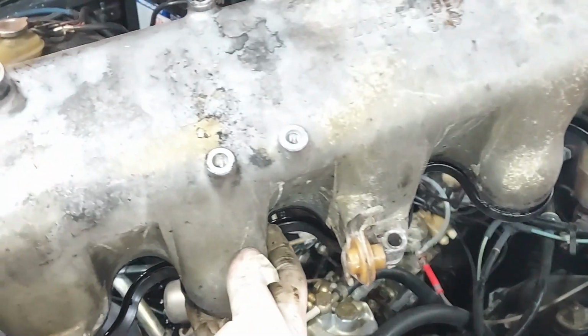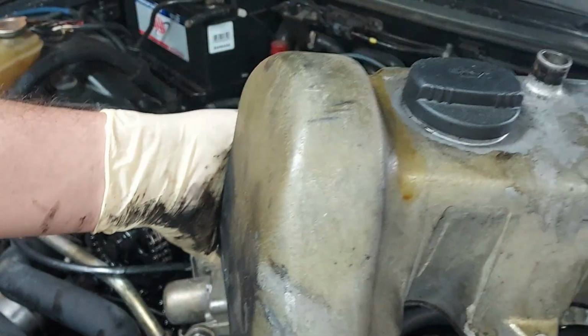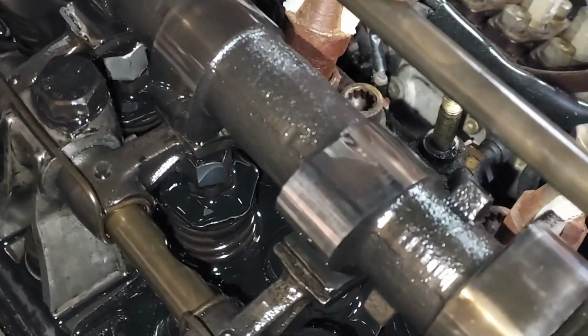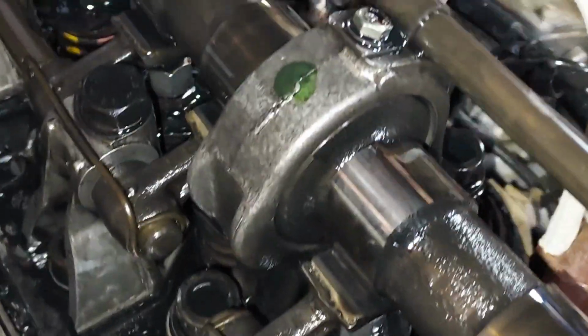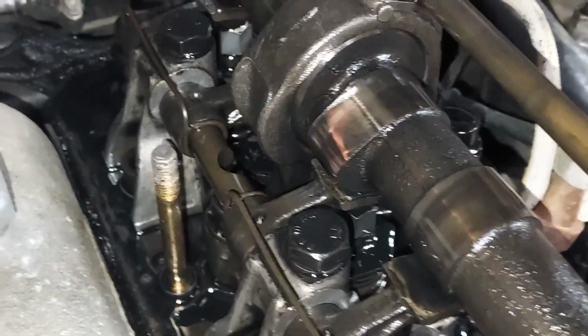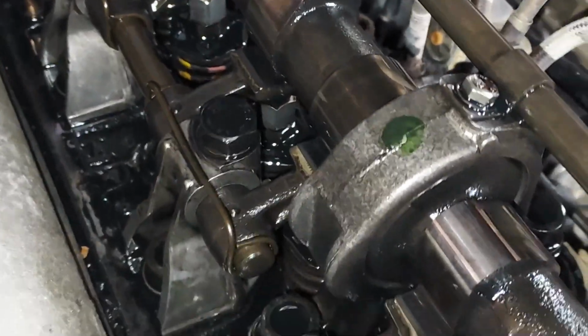All right. Yeah, look at that thing. That's filthy. See all that waxy cosmoline that's sprayed all over it? So let's get this in the parts washer. Get this thing cleaned up real nice. Oh, those cam lobes look really good. There's no excessive wear. Those look really nice. Engine looks super nice down here, just super dirty valve cover.